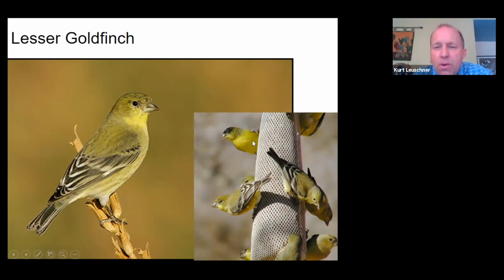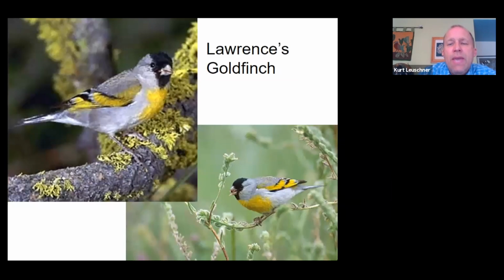This is the male with the black cap and the bright yellow, and then the female doesn't have the black cap. She's kind of more of a dull yellow, not quite as bright as the male. Lesser goldfinches come in flocks called charms. And every now and then, mixed in with the lesser goldfinch charm, will be a Lawrence's goldfinch or two.